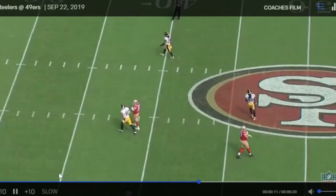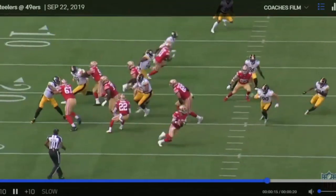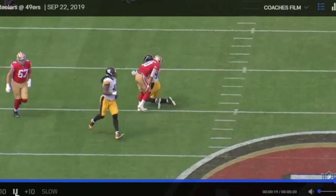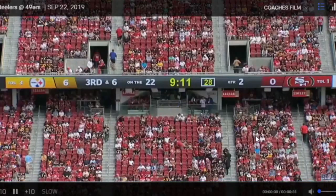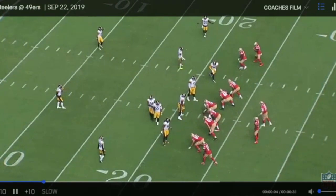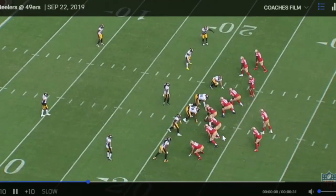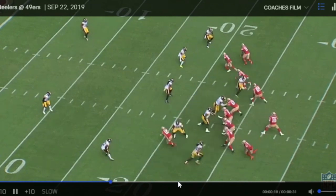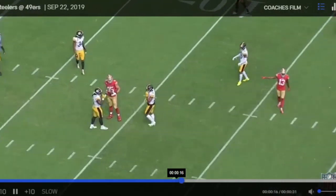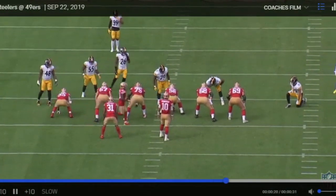This dude's a freak. So he is going to be a problem in pass protection and in the run game. In pass protection, we can slow him down a little bit, putting multiple guys on him, using some fly motion, trying to kind of influence him out that direction. Here's an example of how the 49ers used him, played against him, though, in the run game, actually.